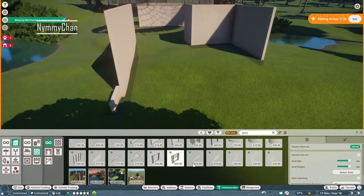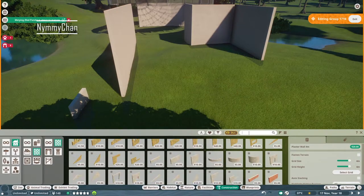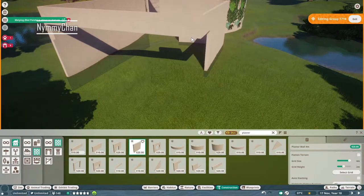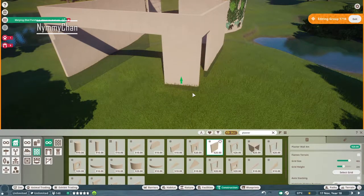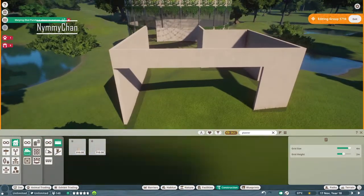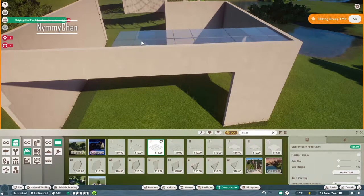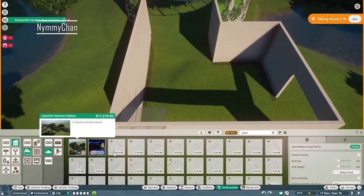Same as when I used to play a lot of The Sims, I play a little bit less now. Whenever I started to build a home in The Sims, it would be like, oh yeah, I built a box, and now I'm going to expand on this box. And that's what I do in Planet Zoo as well. I build a box, and then I build bump outs. That's just how I build. Now, I don't want to say for everyone, because not everyone builds the same, but I think it actually works pretty darn good.